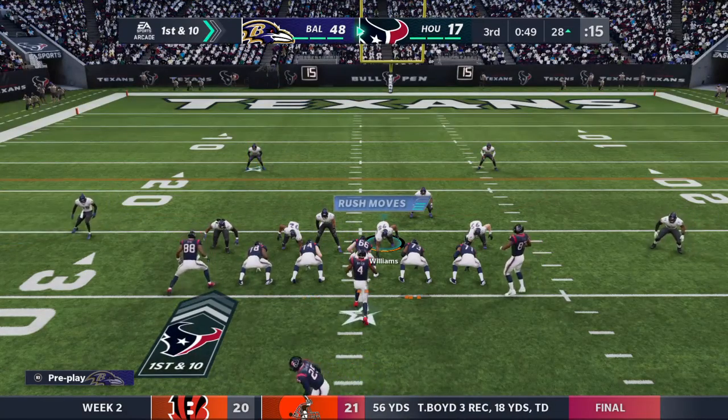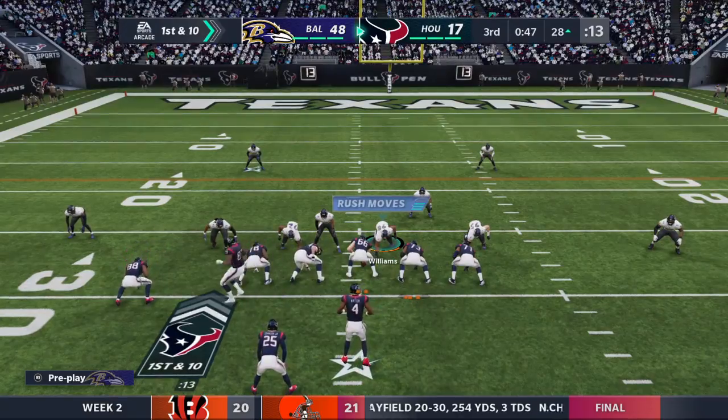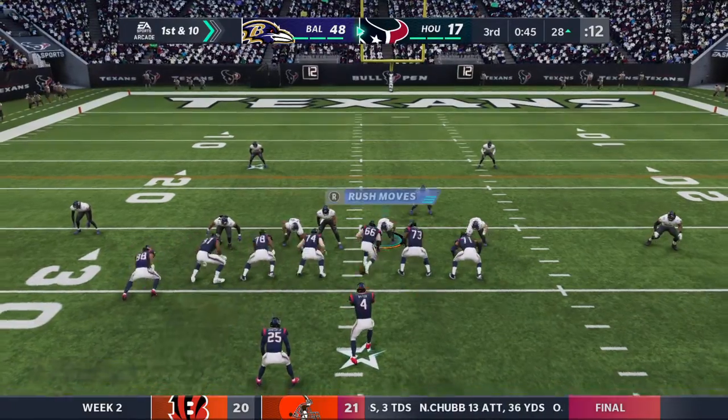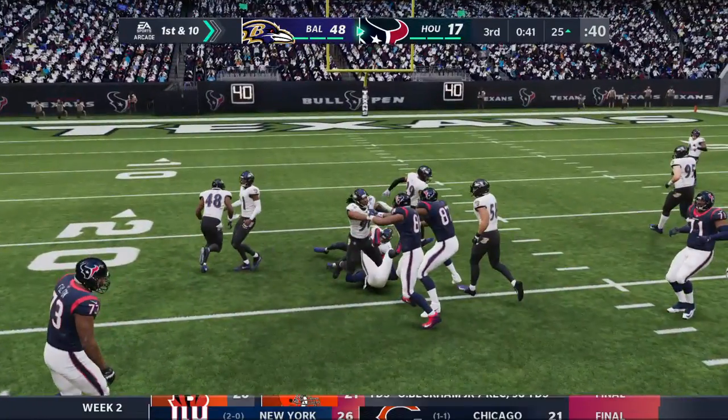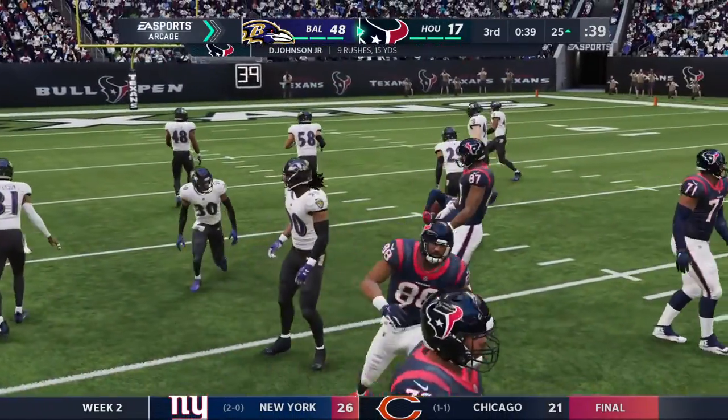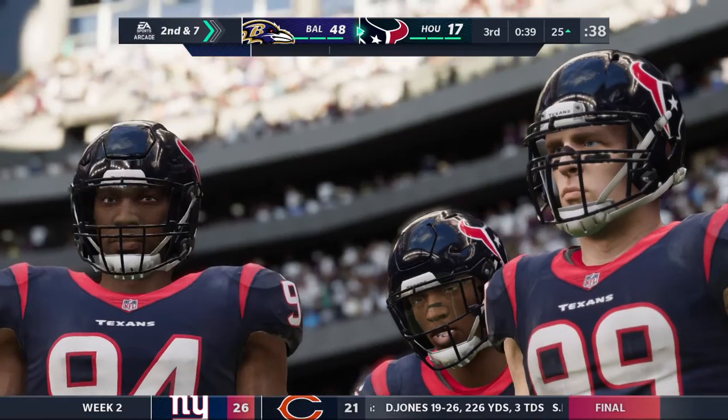Under a minute to go in this 3rd quarter as they come up 1st and 10. Watson to give. This is Johnson. Down right around the 25. A gain of 3, 2nd down.